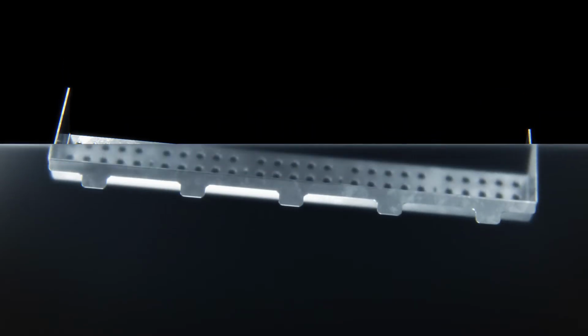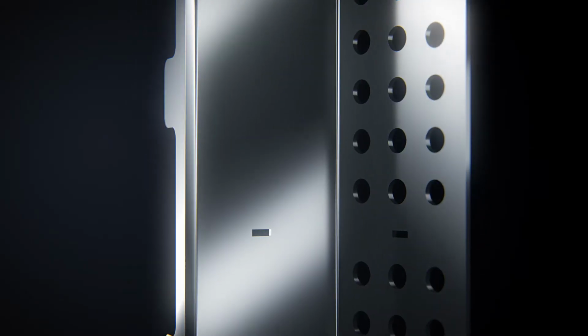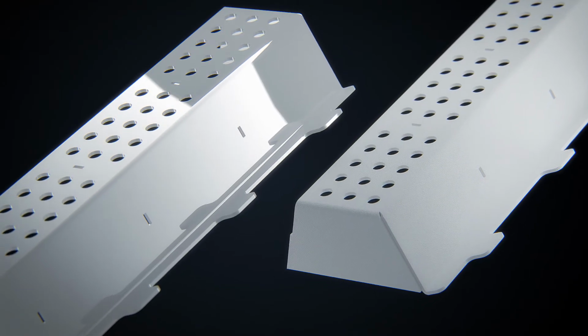Flawless finishing starts by preparing the parts. Degreasing, pickling or phosphating before priming guarantees the quality of the final finish. Wet painting and powder coating are done on both automatic and manual installations at a very high level.